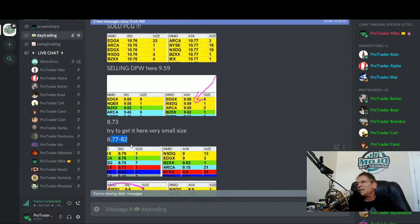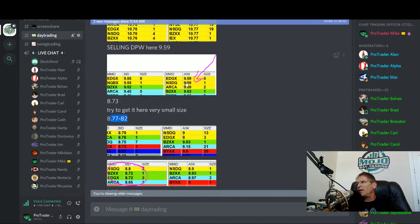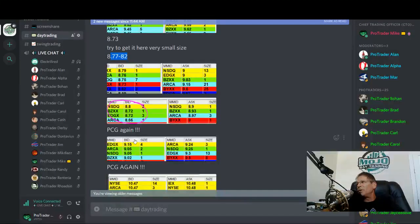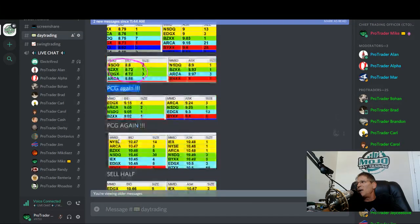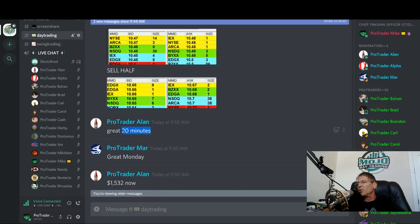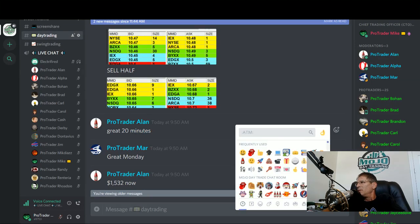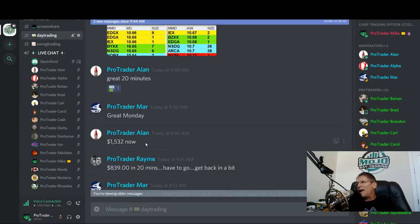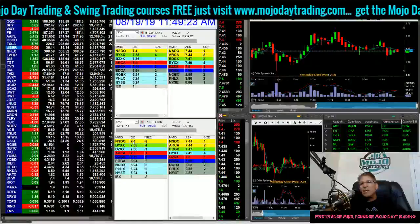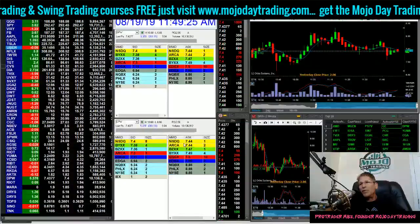Here it goes, 877 by 2. It dropped from 959. We're in at 880 right here on the bid, trying to get filled. Doing PCG again as well at 1047. Selling half at 1067. Telling everyone exactly when to buy it, exactly when to sell it for a great 20 minutes. Great Monday. Allen's at $1,532 now. And these stocks, just amazing. DPW 740 by 44 just went over 50.